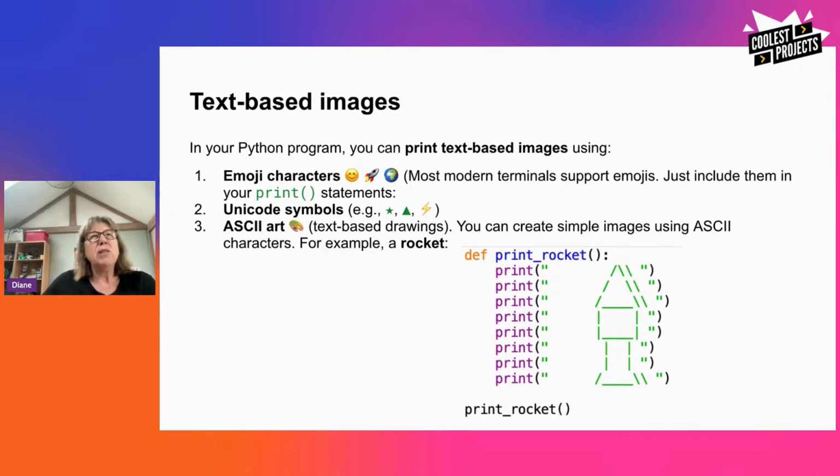And one of the things about a console application is that they don't feel very cool because it's just a load of text. So you can jazz them up a little bit. You can use emoji characters. Most terminals will support emojis. You saw earlier that my Python IDLE, which I was just using as standard, would display the emojis. You can just include them in your print statements, as I showed you previously.